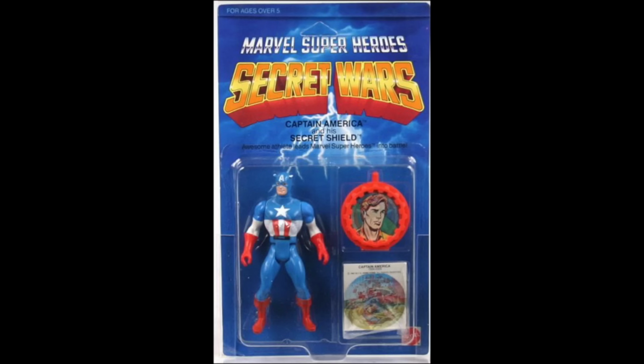There shouldn't be a Build-A-Figure with this wave because it is going to be some type of retro card back. Again, I don't know if it'll be card backs that look like the old Mattel Secret Wars line. Could we get those holographic shields as well with the figures? I don't know. But I don't think there's going to be a Build-A-Figure with this wave. But definitely hoping for Beyonder.